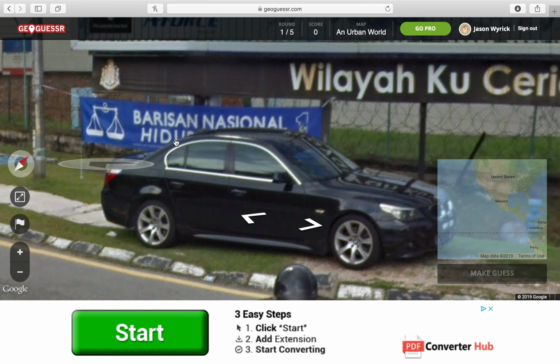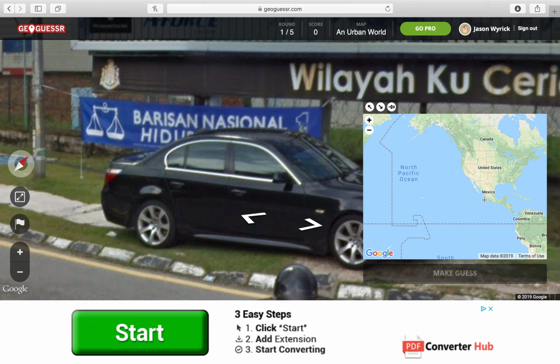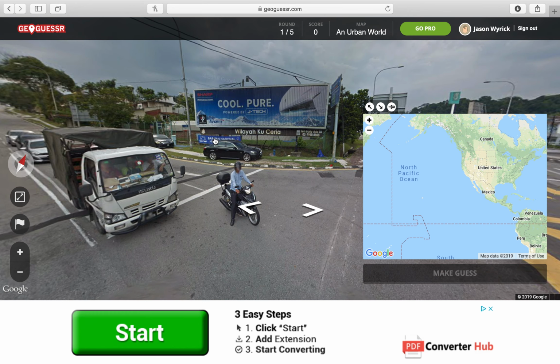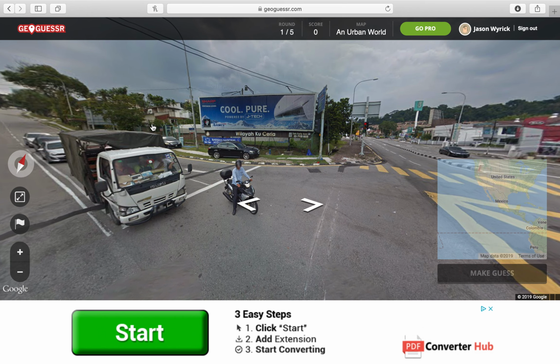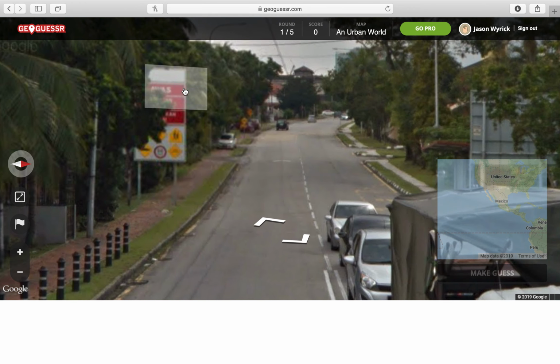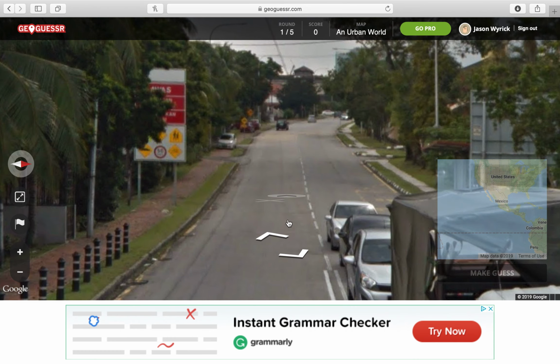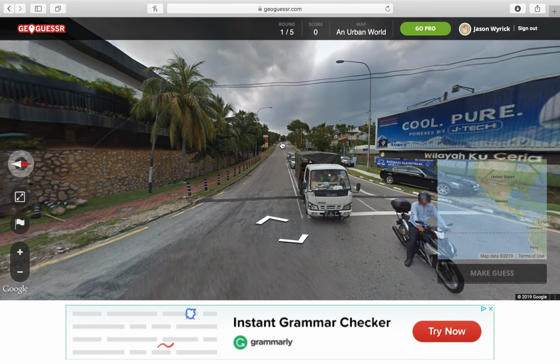Barisan Nacional... See, that doesn't look Spanish. Could this be Brazil? I don't know enough Portuguese. I don't know if you drive on the left or the right in Brazil. And then this sign, obviously I got a peek at it earlier, but I didn't read it because I'm not a cheater.